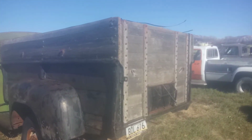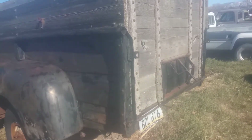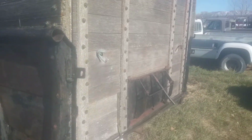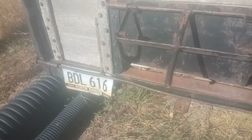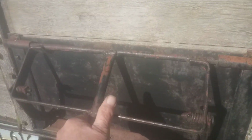So this has a little homemade grain box on top of the pickup box. Last time I tried this was sticky. But it's got a slide there. The bed is covered in sheet metal.